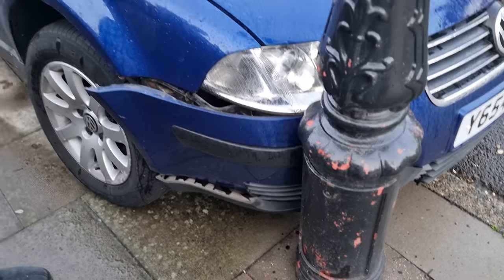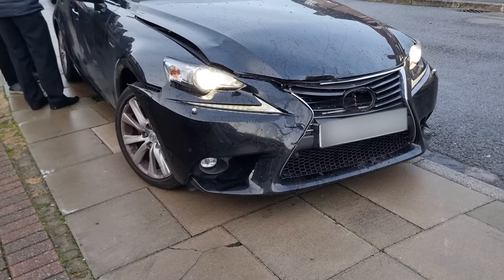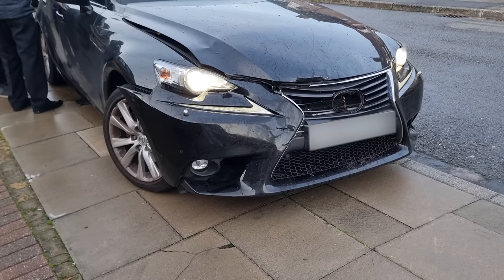So I was just having my morning coffee, and then all of a sudden I heard a big noise, and my fiance said, "Oh no, it's Chris upstairs." But I saw this lamppost move, and my friend Chris's car is parked here. As you can see, it is now part of the lamppost because the man in the Lexus behind just crashed into it. Apparently he wasn't on his phone, he wasn't distracted.